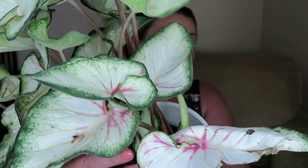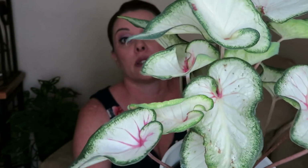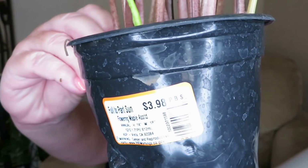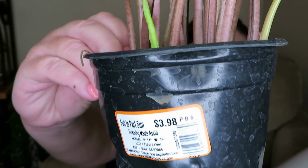And then also at Home Depot, I grabbed this Caladium. So Caladiums are difficult plants to take care of. They are super finicky, but I just love this. It was so pretty, and it was only $3.98. So I grabbed it and I just stuck it in this white pot. Thought it looked pretty cute.